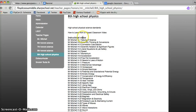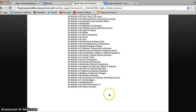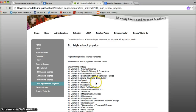But anyway, you can see the instructional videos are all the way through here, all the way down through H55. Hey, that's more videos than you've had in the past, but this is a high school course. Once your child clicks on that, then it goes straight to the page where that video is. Now, I'm showing the students this particular video in class. It might not be a bad one for you to look at.